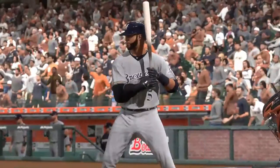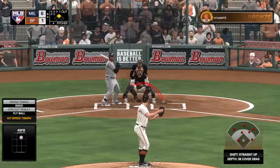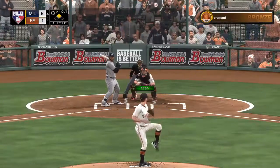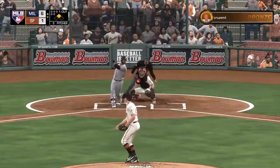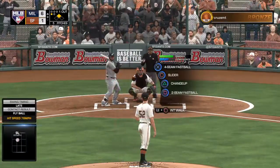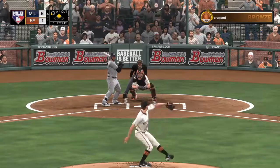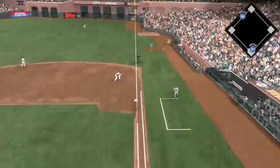Digging in, the switch hitter, Jonathan Villar. He's doubled and singled in 4 at-bats in this contest. From the stretch, here's the pitch. And this ball's going to find the seats down the left field line. Foul, strike 1. Oh, that was a pretty good pitch right there. A little bit late. That's why he wasn't able to catch it. Right there in his wheelhouse.